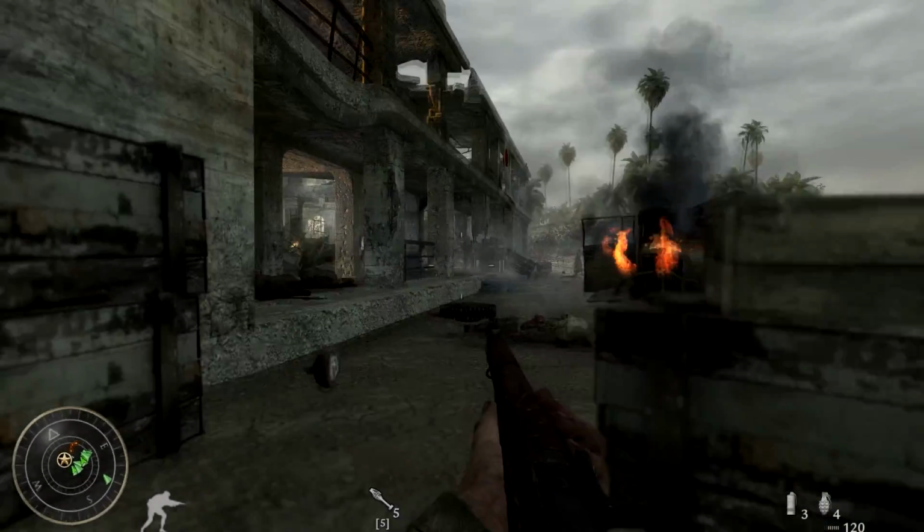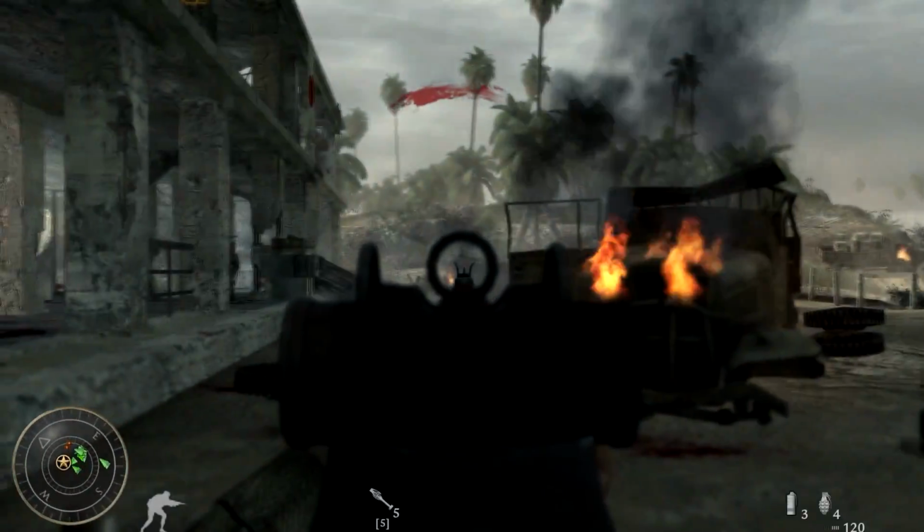Now, the question is, how realistically does the M1 Garand perform in the game?